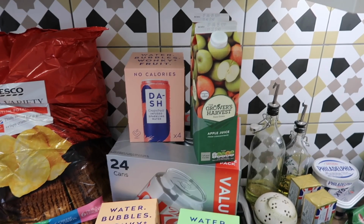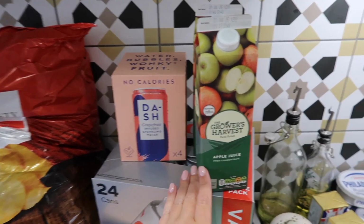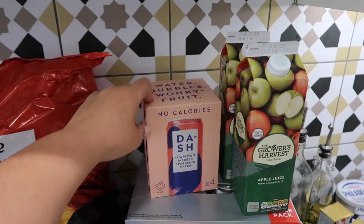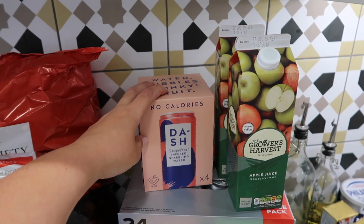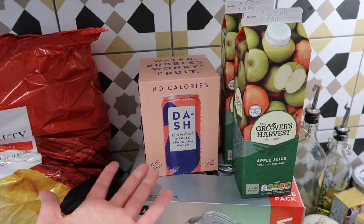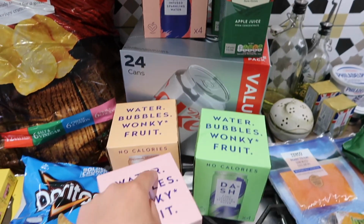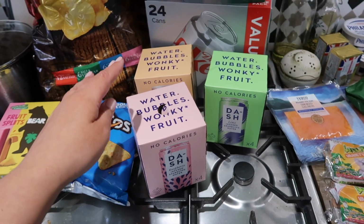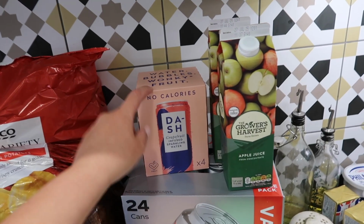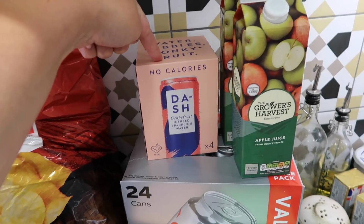On to drinks. I have pretty much stopped buying squash. So I'm now buying just fruit juices, and then the kids have fruit juice, water or milk. I buy these little dash drinks for myself. They're water with wonky fruit put in, and because they were on offer, I bought one of every flavour this week. I've got raspberry, peach, lime, which I've not tried, and the grapefruit. This one I tried last week and it's delicious. If you're going to try one flavour, this is the flavour to try.